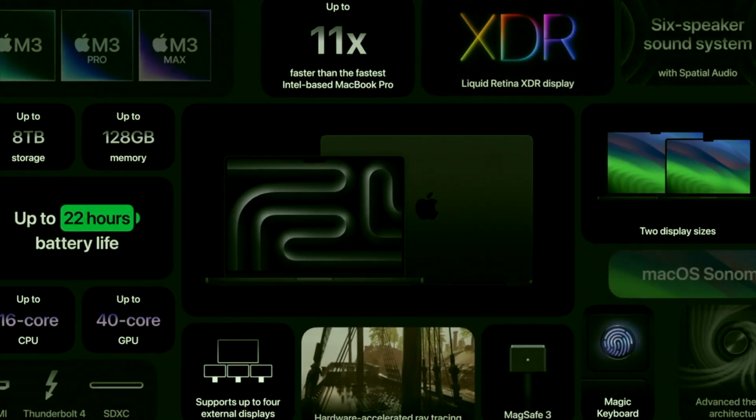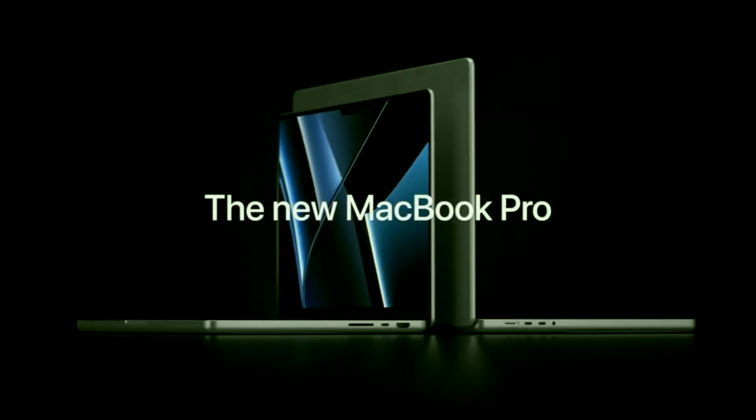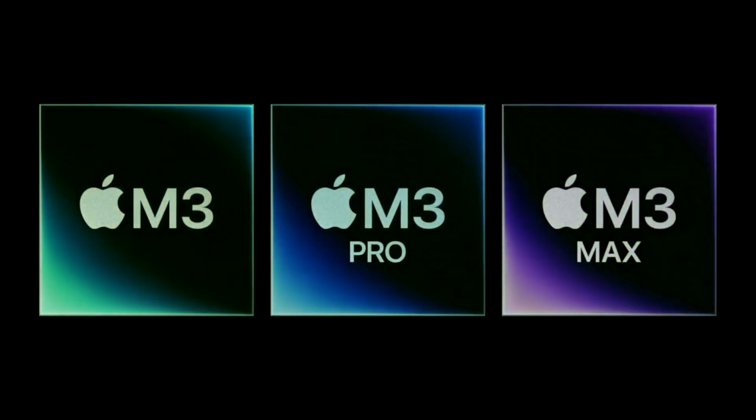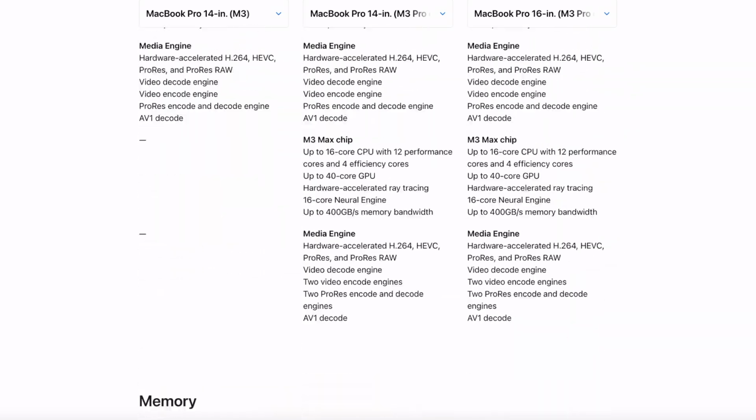So, the new MacBook Pros. Apple just released the new 14 and 16-inch MacBook Pros. So which is better? Well, let's talk about it. To start, taking a look at the spec sheets, these laptops are very similar. However, there are a few key differences between each model.